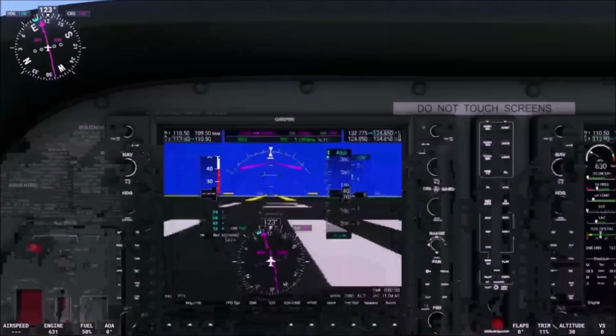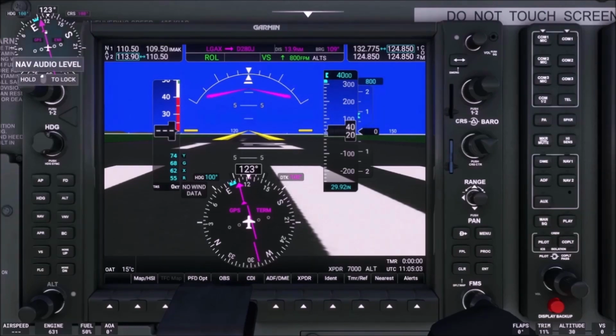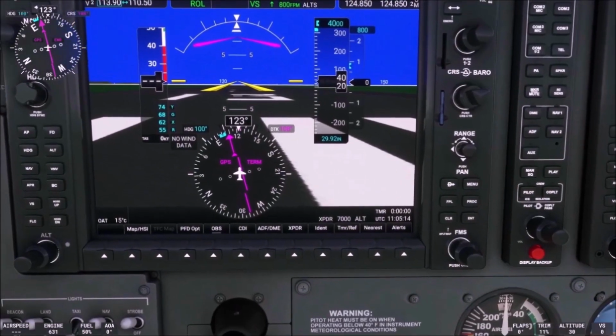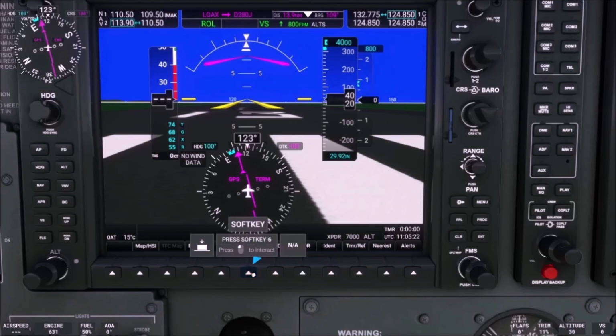Before departing, I made three modifications. I will reduce the vertical speed from 1,000 to 2,000 feet per minute to something like 800. And I also changed the map to GPS mode. Please be extremely attentive. Here we see that we have our GPS course, isn't it? Now, this is extremely important.